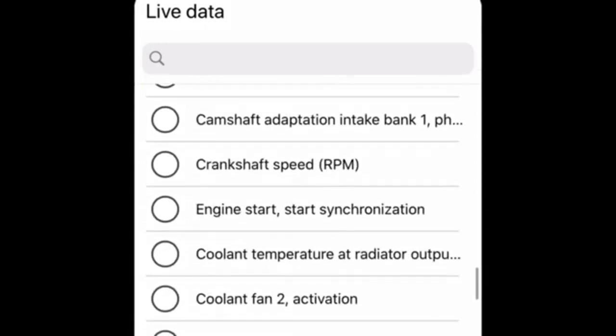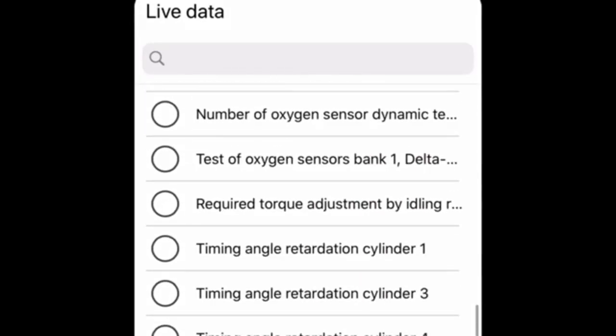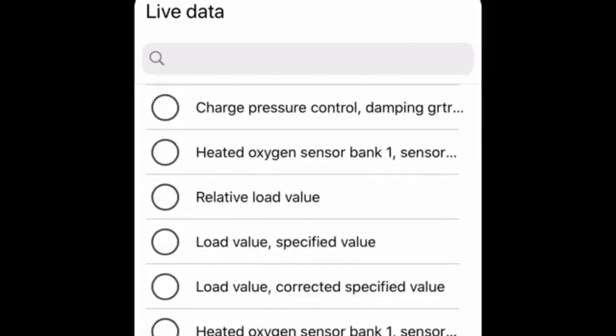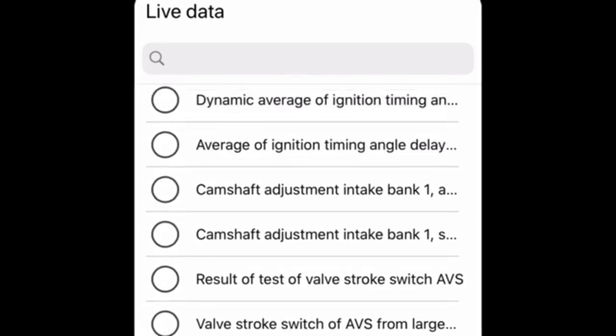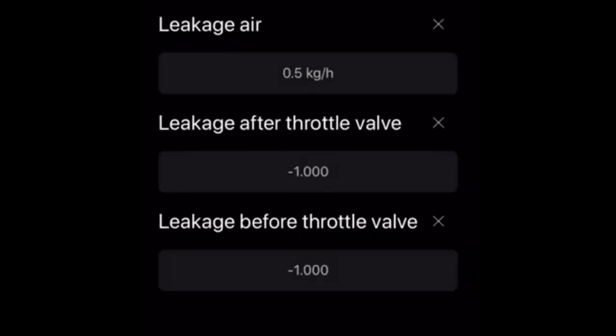I'm going to be looking for leakage of air, and I'm also going to be looking at leakage of air from the throttle body sensor. Once again, I'm going to be looking at leakage of air, which I just checked, and then I'm going to look for the leakage of air pre and post throttle body, just for the heck of it. These are the tools I'm going to use to determine if I have a boost leak in my vehicle without doing a smoke test or taking my engine apart.